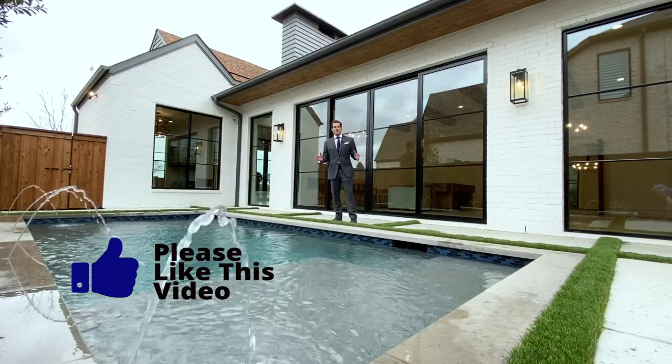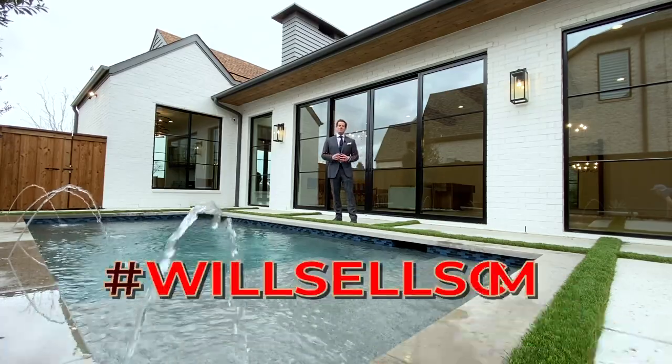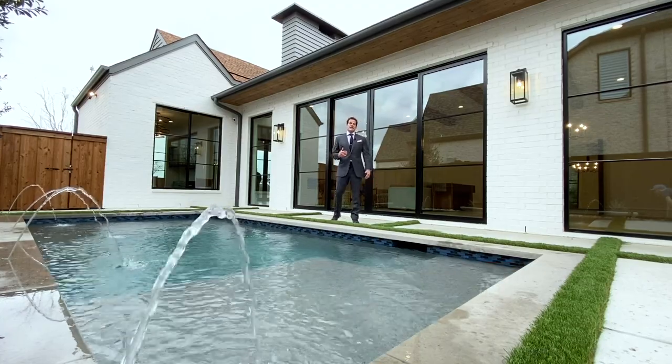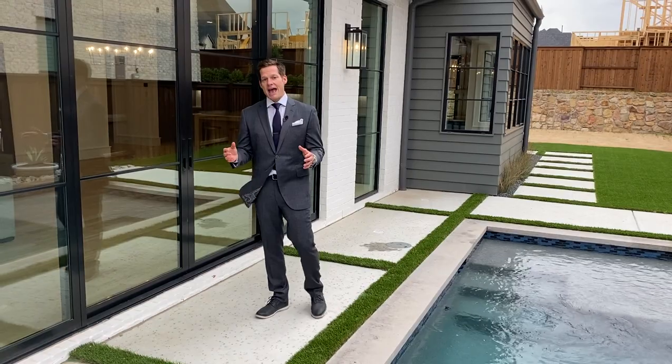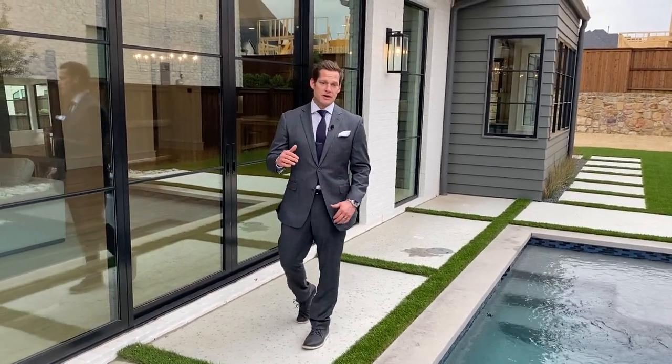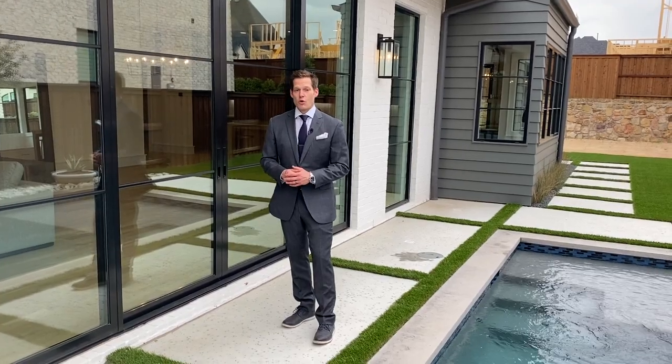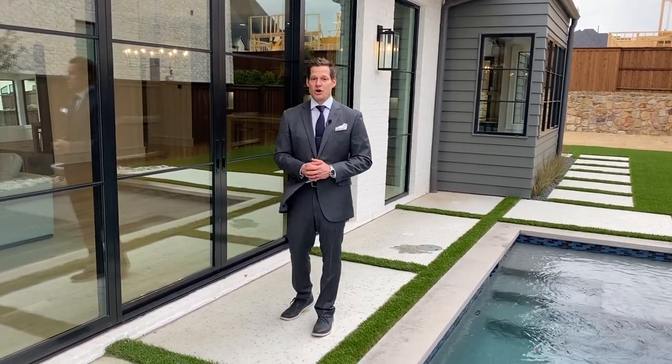If you want more information on this property, or if you're interested in building a brand new custom built home like this one, please give me a call. Or you can give Ashley Hedges, the local sales rep here in Windsong Ranch, a call or schedule a visit to learn more about how you can build your own custom home.